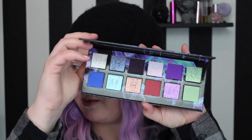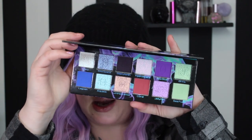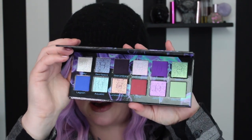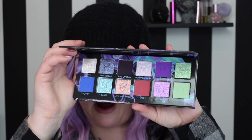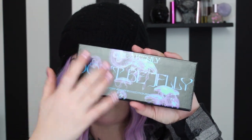At first I was really stuck on the prior way that they had them, but I do really like how cohesive their palettes are looking now, how they're all the same aside from different packaging and the color story. So I have grown to really appreciate this new layout and design. And so they have this gorgeous palette now.